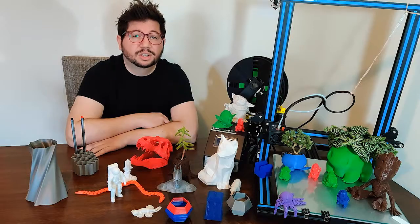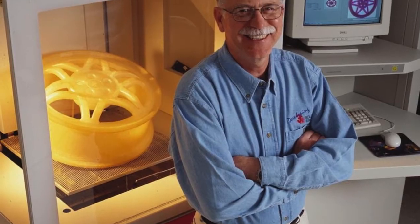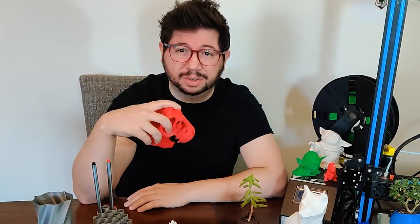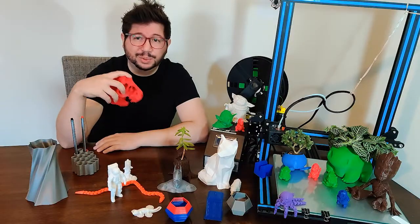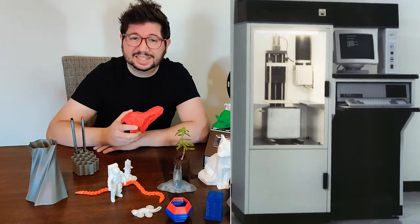In 1984, Charles Chuck Hull, who worked for a furniture and tabletop company, suggested turning the company's UV lamps to a different use, curing photosensitive resin layer by layer, eventually creating a part. Charles was issued a patent in 1986, and in the same year, Charles started his own company, 3D Systems. 3D Systems released the first commercial product, the SLA-1, in 1988.